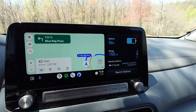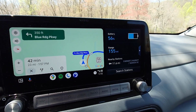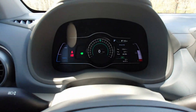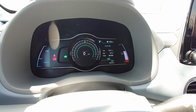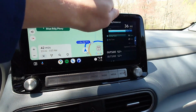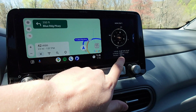Okay, so we are at 56% battery remaining. We got 155 miles of range according to the estimate. We're just taking a little break at a lookout spot here. And as you can see, we have driven 115 miles. Our efficiency's actually gone up. We're at 3.9 miles per kilowatt. We have been going down a little bit in elevation. Not significantly. We've kind of gone up a bit too.